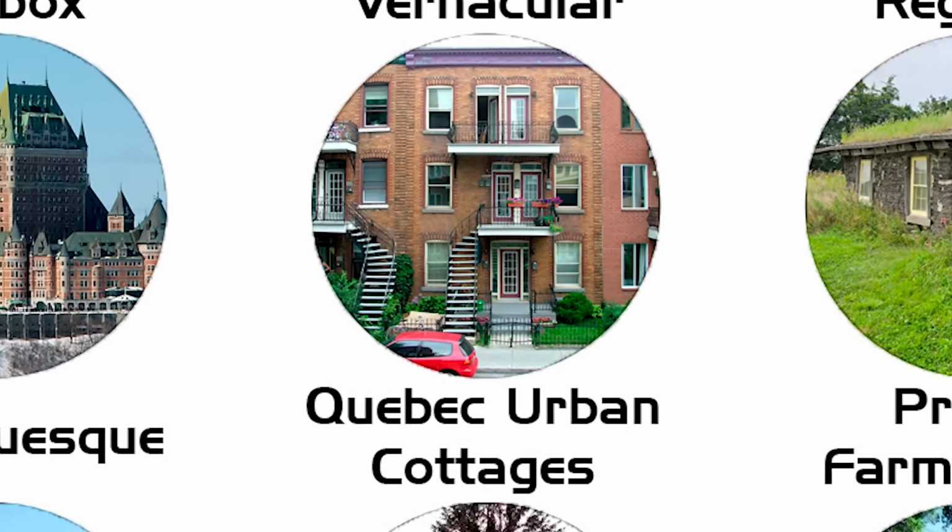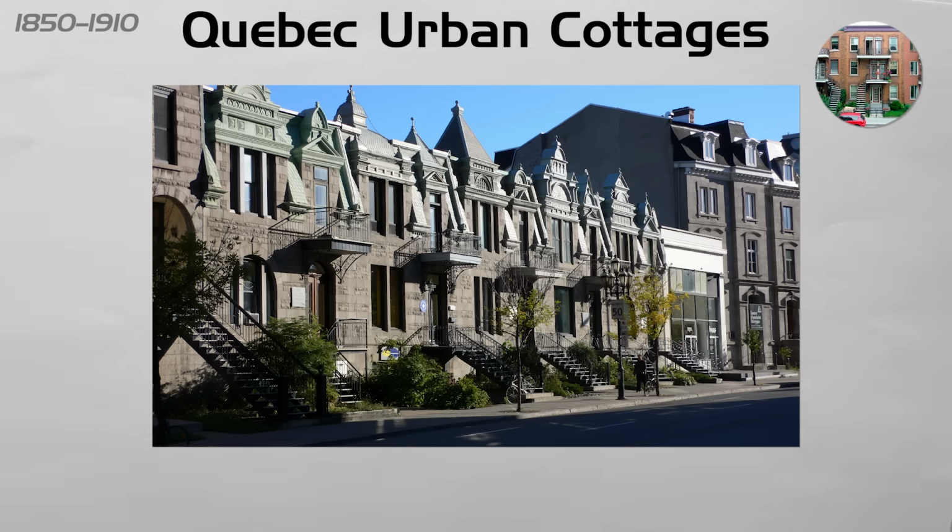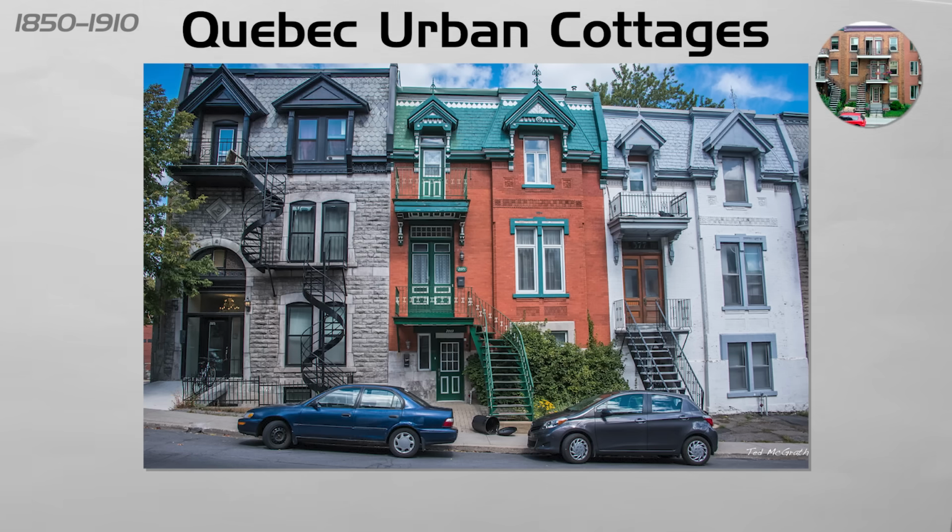Quebec urban cottages. In Montreal and beyond, working-class cottages or row houses used local stone, steep tin roofs, and exterior spiral staircases to upper flats. Interiors were compact, sometimes housing multiple families. Balconies and stairs made streets lively social spots, shaping neighborhood life.